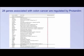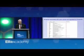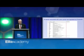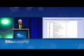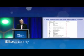We'll look at another very different disease that's associated here with 28 genes, colon cancer. And you'd think colon cancer would have very little in common with atherosclerosis, right? But these genes are also regulated by NRF2. And these are genes that involve cell division, cell replication. And cancer is obviously a case of cell replication gone bad, gone wrong. So here we have 28 genes.